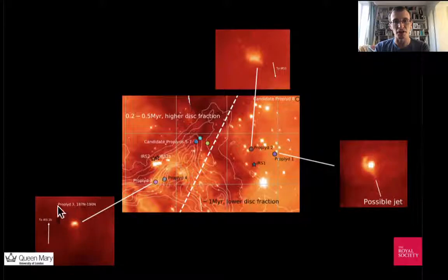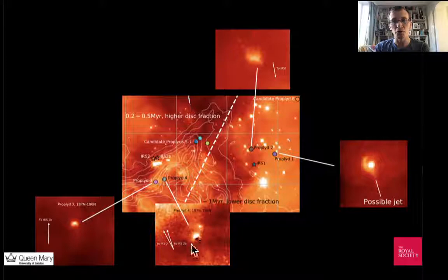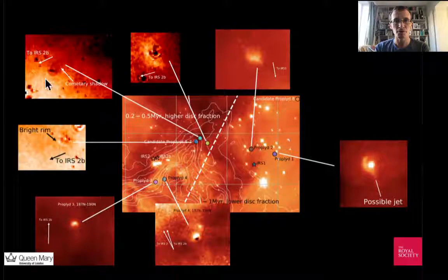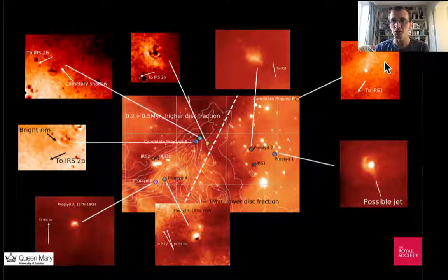Proplyd 3 is a sort of classical, beautiful cometary morphology and is pointing towards this O8 star, IRS2b. And proplyd 4 is possibly a binary proplyd, again pointing toward IRS2b. From here on in, you have to sort of squint at these candidate proplyds. So this is candidate 5, 6, and 7. So they're all pointing towards IRS2b over here. And the final one is candidate 8, which is right up off here and is pointed towards IRS1. So this is just a quick gallery of the proplyds that we think we've discovered.